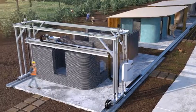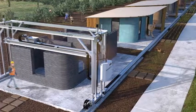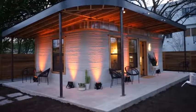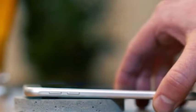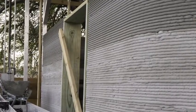Currently being tested on a prototype of Icon's mobile 3D printer, the aim is to print houses for less than $4,000, roughly Rs 2.6 lakhs, making it easier for a larger proportion of the developing world's population to build their homes. Icon showcased one such 3D printed home at the SXSW festival, currently taking place at Austin, Texas, its hometown.